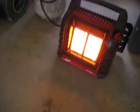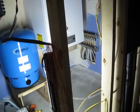What is that thing? Mr. Heater. Big buddy. Oh yeah, it's doing its job. That's keeping this whole area warm right there.